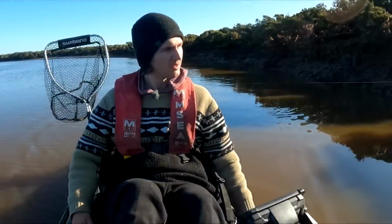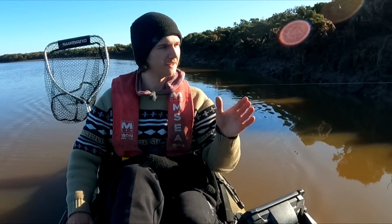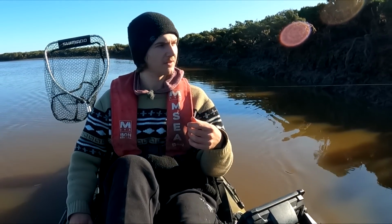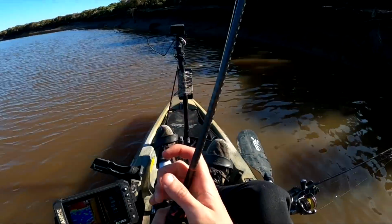Oh, there she goes. Just chuck that hard body back out. Going over the same stretch yet again. We just saw another one on the sounder, so it's going to be interesting to see if there's any more in that exact same spot where we just caught one.